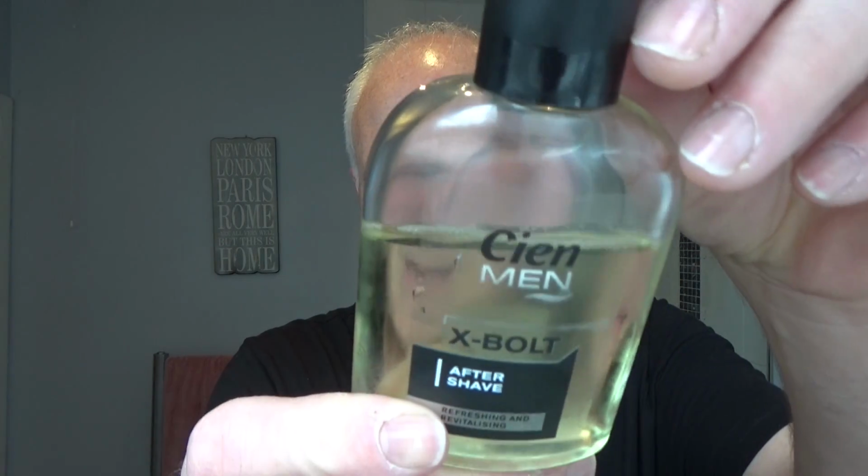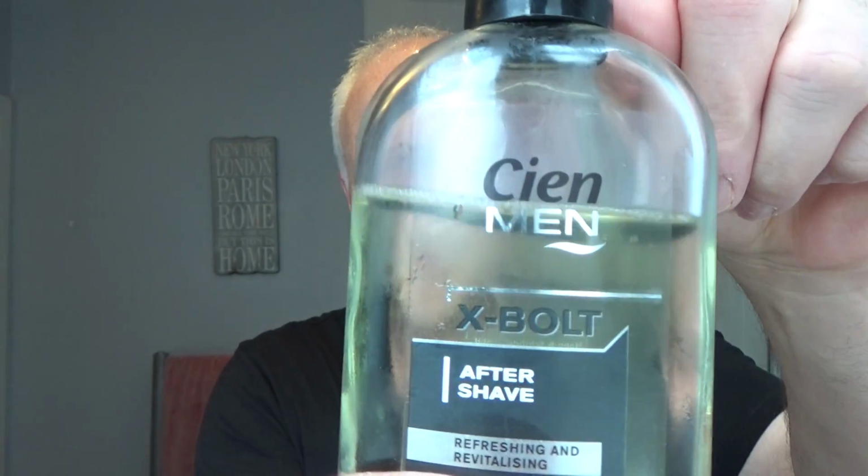So I actually put this on the other night, and then when I smelt that soap, I was like, that smells like something I've used recently. So I went upstairs and had a look, and I found it, and I smelt it, and I thought, it's similar. It's in the same ballpark. This is Cien Men X-Bolt aftershave. This is from a store in the UK called Lidl.